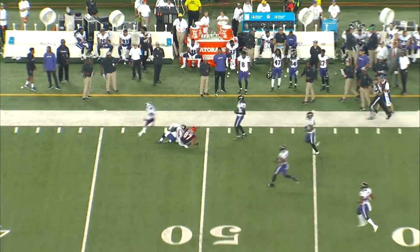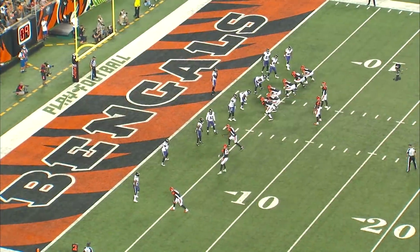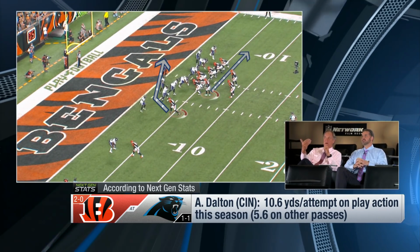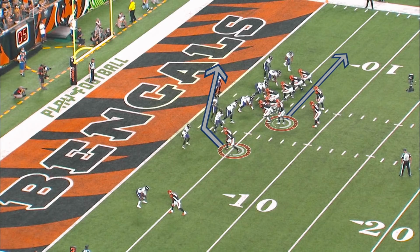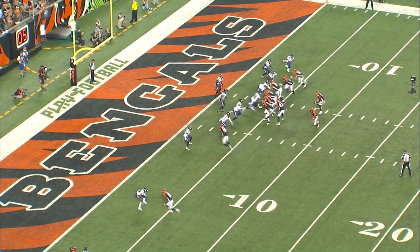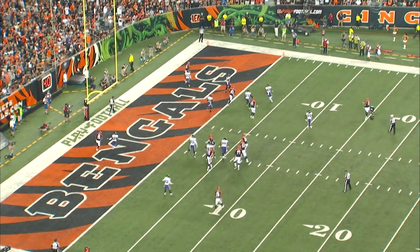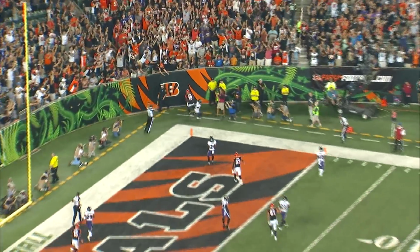Now they get down on the goal line, and again, they show the same thing. They're going to motion in here, and they're going to bring him across the formation. But I got A.J. Green going across in a crossing route on the back of the end zone. So obviously Andy Dalton's going to do the same thing, fake a little bit of a flip, see A.J. Green with nothing in front of him, out to the corner of the end zone, and touchdown.